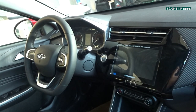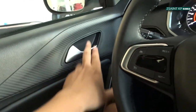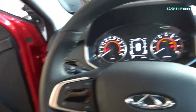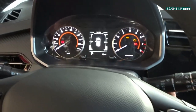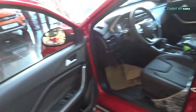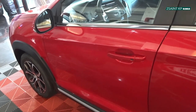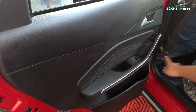What a good size amount of glove box. So that's it for this one. We can turn this vehicle off and continue with the rest of our review. Bottle holder, storage, window control.